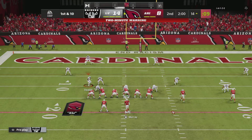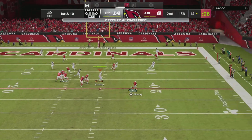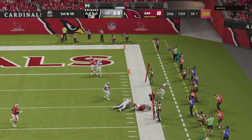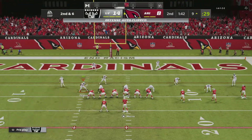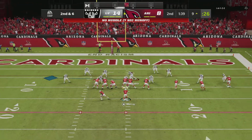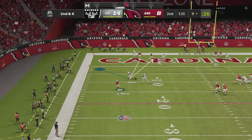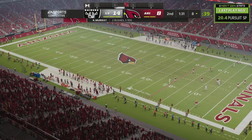Watch the slant. First down, Murray sliding out of the pocket. He'll wind up getting right about 4 there on the scramble, and it's second down. Murray now to throw. Steps away. And he's able to work it here to the 8-yard line.